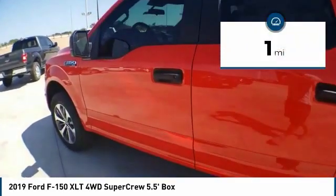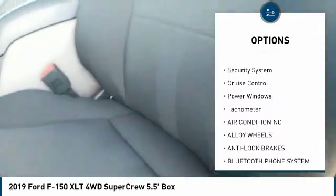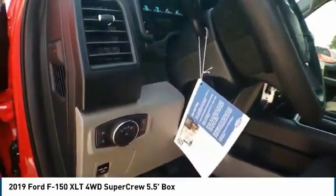Here are some of this vehicle's great options: alloy wheels, power mirrors, traction control, remote keys, tire pressure monitor, satellite radio, security system, cruise control, power windows, tachometer.